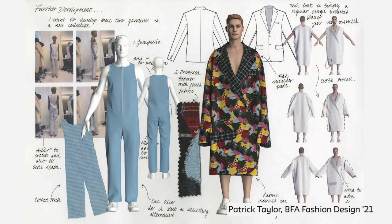It's really very important to know how to make and drape and draft in order to understand CLO3D. You can't separate the two.